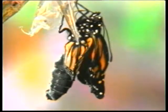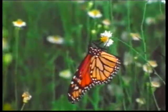At first, its wings are deflated, but they fill out as blood is pumped into them. Now the monarch is ready to fly. Monarchs have a very special characteristic that separates them from other kinds of butterflies. In one year, there are four different generations of monarchs.